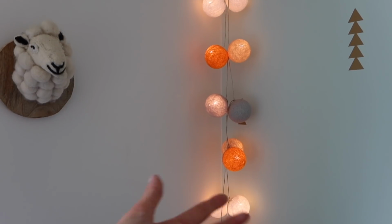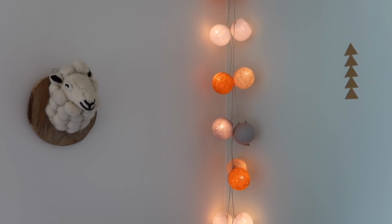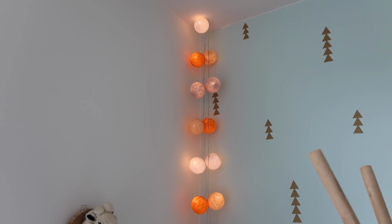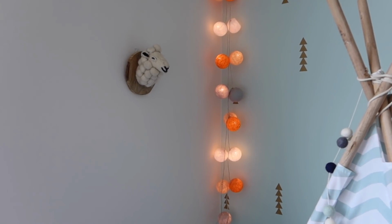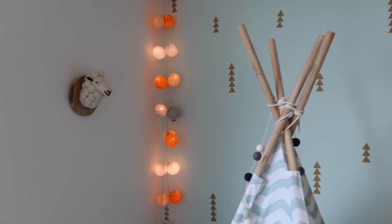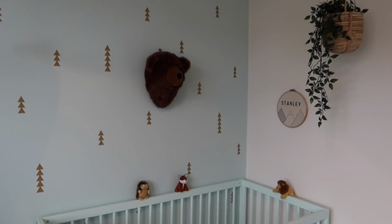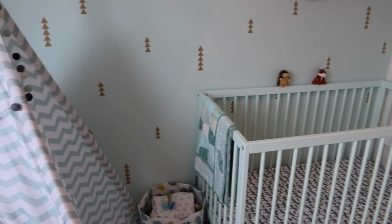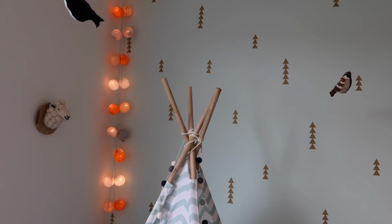These used to be Daisy's, so again, I repurposed them because they're beautiful and it would be wasteful not to use them really. So they're quite nice in the evening if we are reading him a book. And obviously we don't leave Stan unattended around any lights or anything like that, so he's perfectly safe, I promise. But that is this side in a nutshell, and I love walking into the room and seeing this view. It's so lovely, it's so calm and peaceful and welcoming, and I think Stan loves it too.